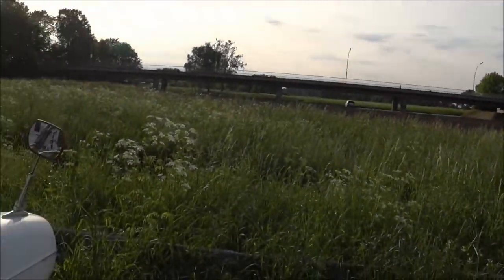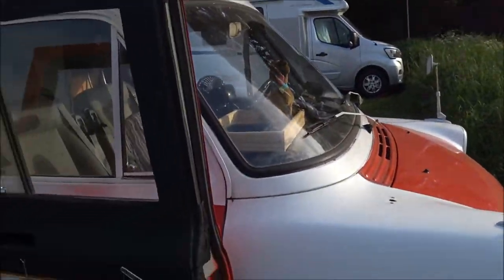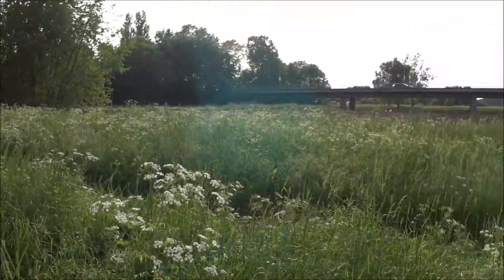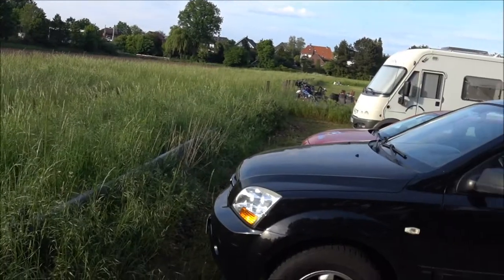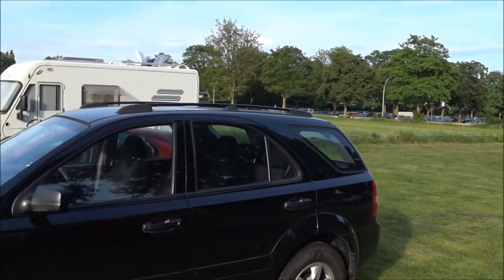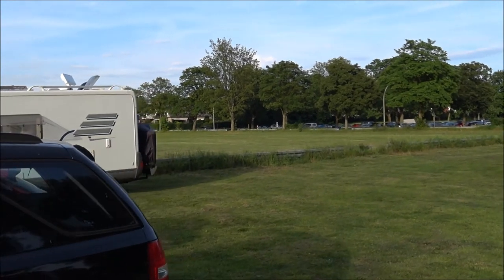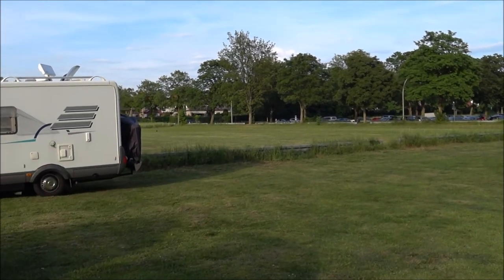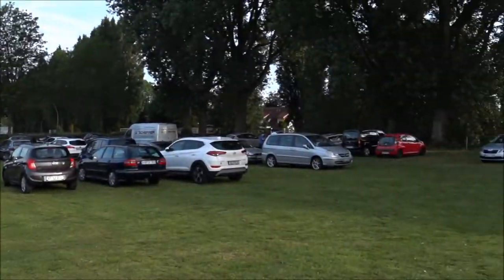Hello guys, so I'm at a new place. Here's a campsite where you can park for free near the River Ems. Quite calm here. A lot of cars, but only two other campers. There's a playground over there, or a football field. Parking lot here.